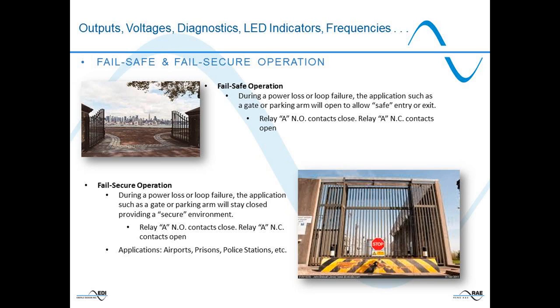For fail-safe operation, which is typically the case for 95% of the installations where the public is present, when an inductive loop fails, the detector will provide the system with an output to open the gate or parking arm to ensure a safe passage when entering or exiting. For fail-secure operations, which is typically used for airports, prisons, and other high-security locations, when the inductive loop fails or power is removed, the detector outputs will not respond and will not open the gate, keeping this application secure.